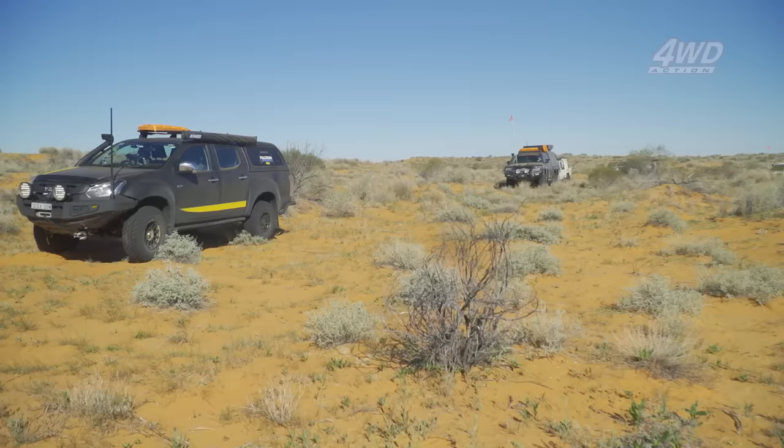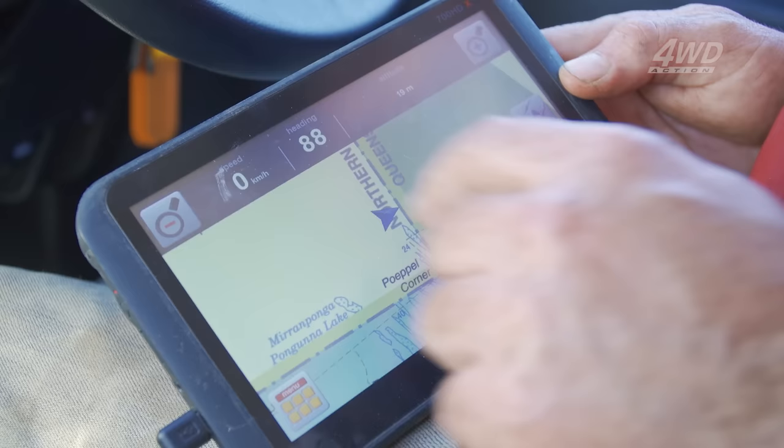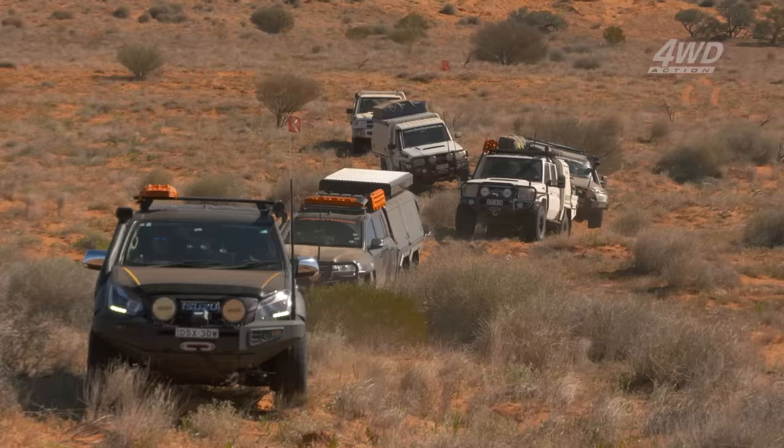Cross-country, slow going. Or I might just pull up here, actually, and grab the VMS and have a closer look. Yeah, we're right on the border. I reckon we'll have a bit of a drive along here. Now, the chances of us finding one of the old border markers are, I would almost say, slim to none.